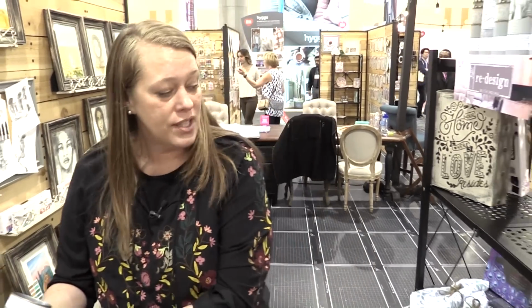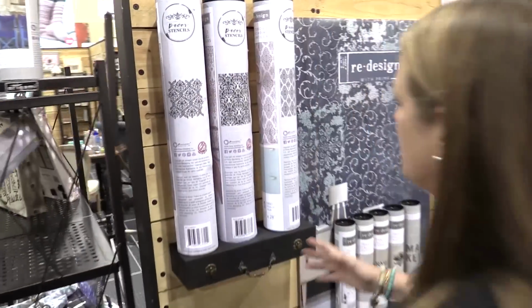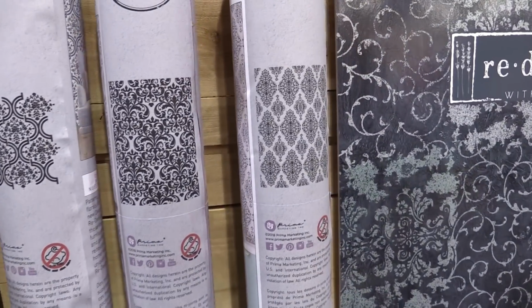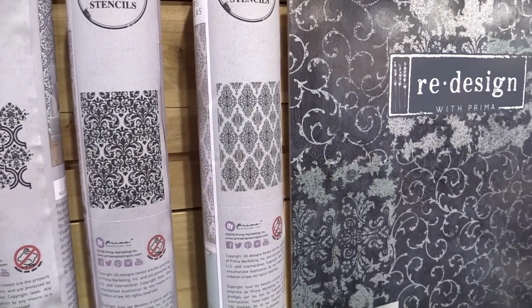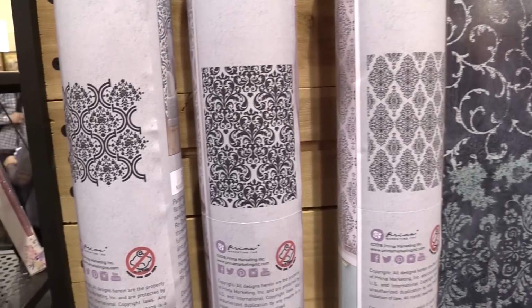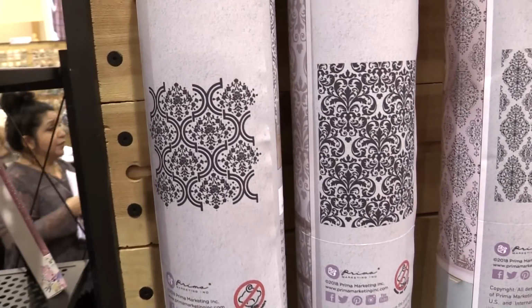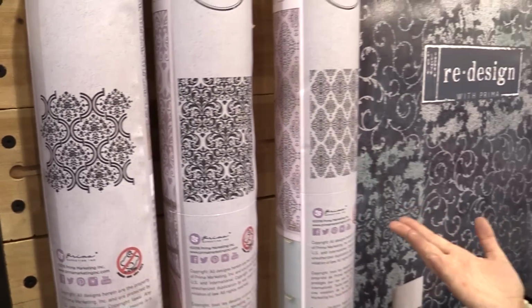So also I wanted to come around this corner here to show our really large stencils. These are for your walls. So these are going to be large enough to do a nice chunk of space on your wall. You can use these patterns with paint, but you know what you can also do? You can use our new plaster paste to add a little dimension as well. How fun is that? So you can create a beautiful antique look with no trouble at all. And you guys have already got the supplies in your stash, right?